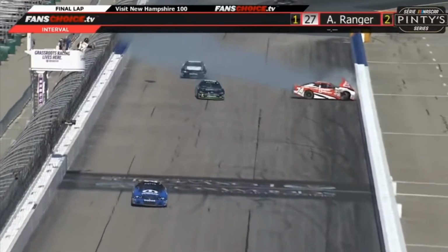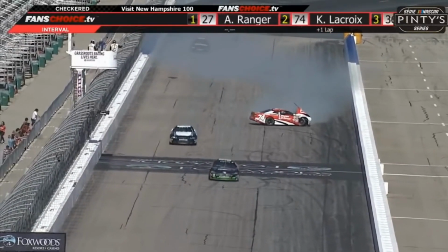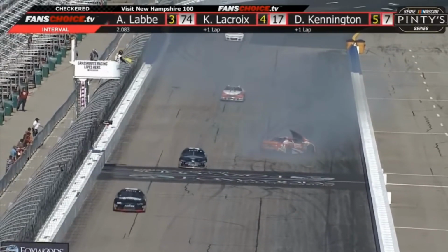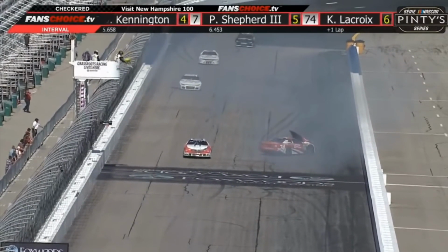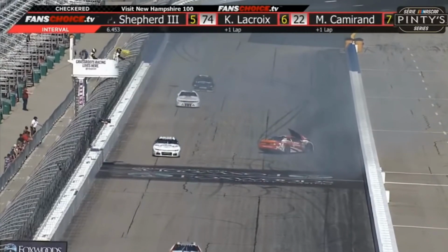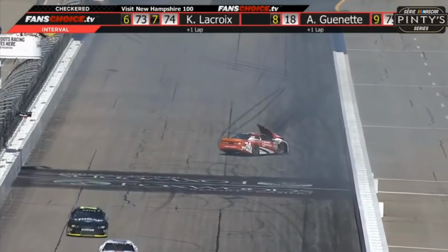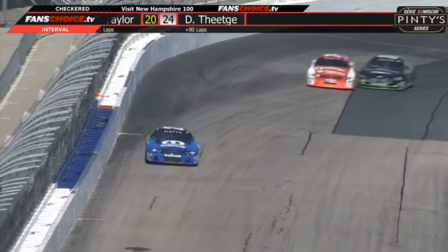It's Andrew Ranger. LaCroix stuffs it into the wall. Will he cross the start finish line? He has got to get the car running. Oh, Kevin LaCroix after contact with Alex LeBay. Look, he is 20 feet. Down to 12th right now.